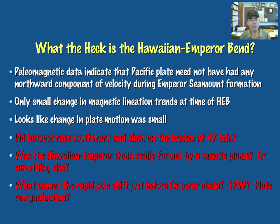But one of the things it does is it makes a hotspot that acts in a way that is kind of unhotspot-like to me. Did the hotspot really race to the southwest and then slam on the brakes at 47 million years? Because true polar wander, the motion of the whole Earth, can't cause the Hawaiian-Emperor Bend. It has to be a change in the relative motion of the hotspot and the plate itself. And then I didn't really talk about that rapid polar shift just before the Emperor chain. It's something for another talk at another time.